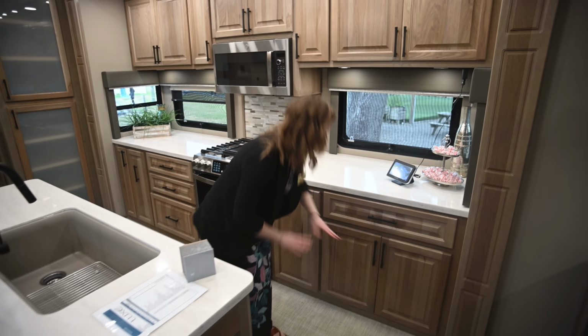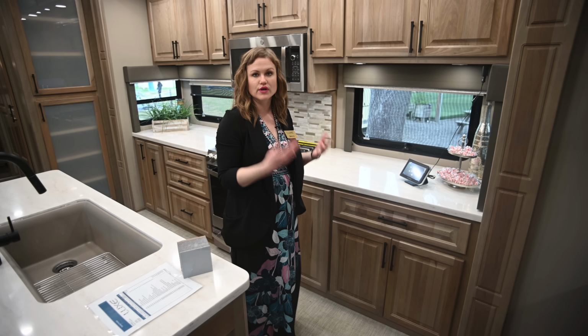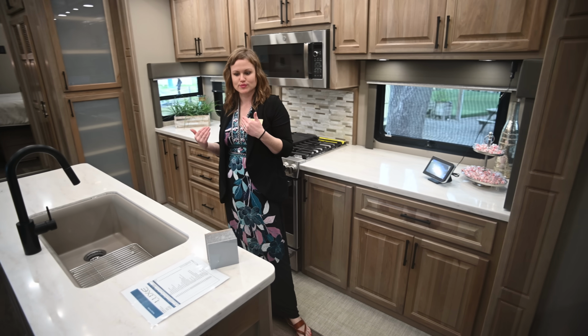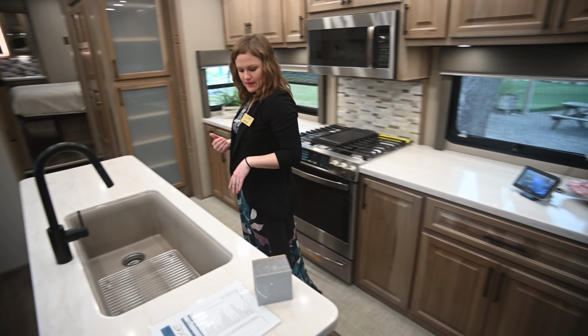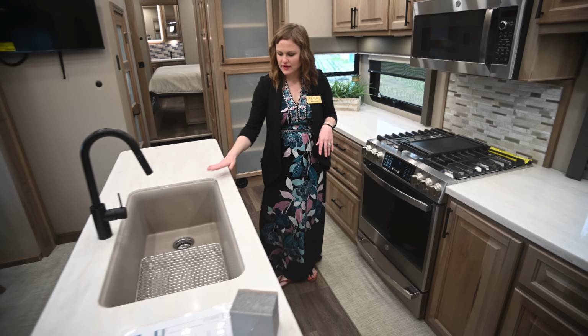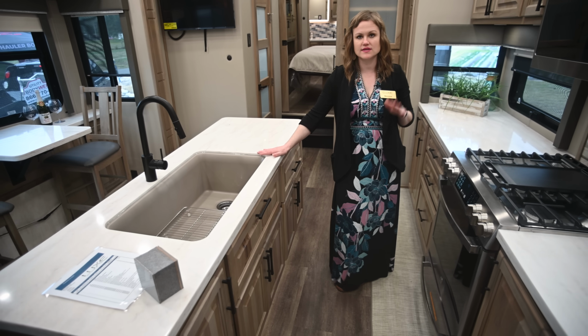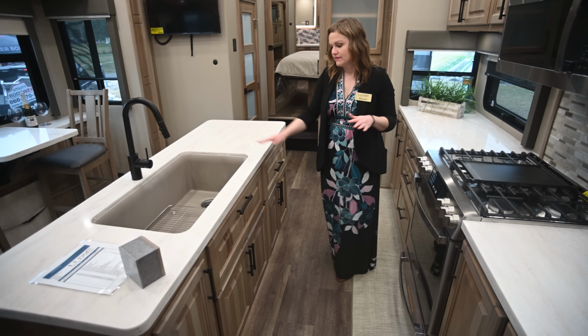Everything we do is going to be all solid hardwood cabinetry. It's all going to be mortise and tenon jointed. It's actually handcrafted by the Amish up in Shipshewana near us. Coming forward, I've got on this one our single bowl composite sink. We've got lots of options for sinks and countertop colors.